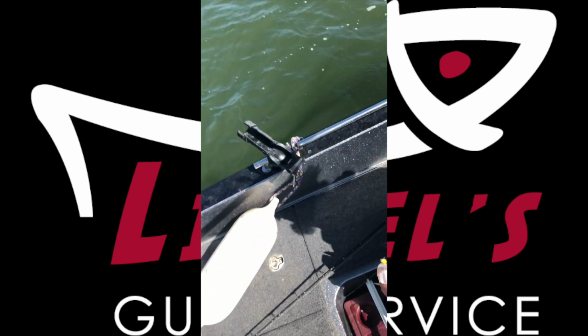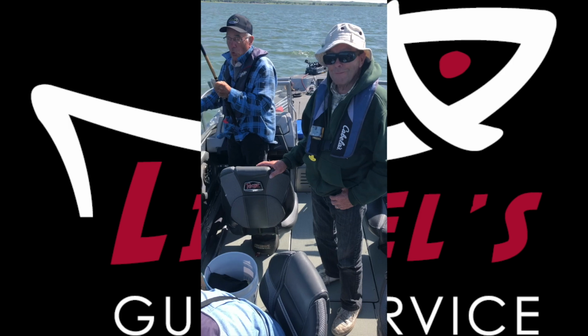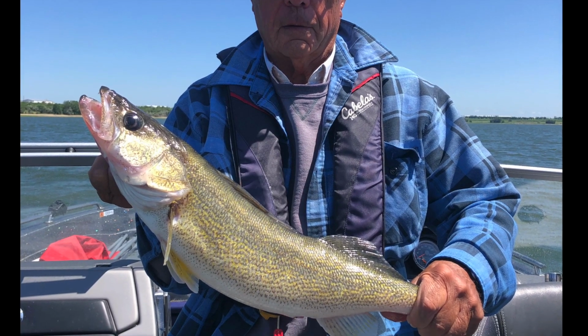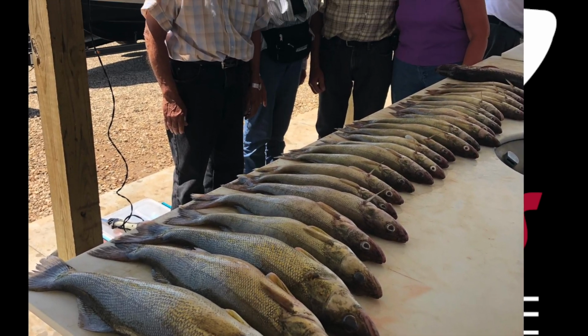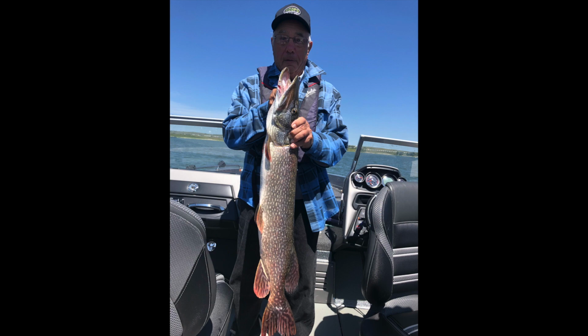It gets a little flatter some of those days. You can get out to 14 to 16 feet and find some fish that can be caught as well. So trust your electronics. You see, you can put a nice batch of fish together. We probably caught 75 plus fish that day, including this real nice pike.